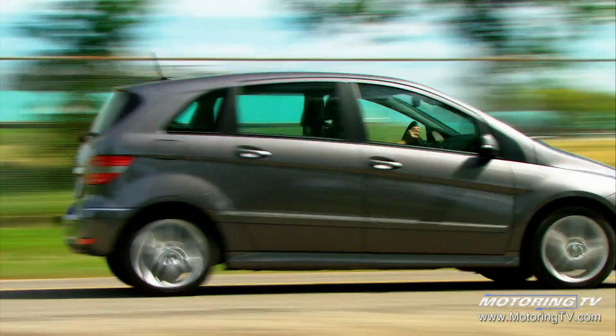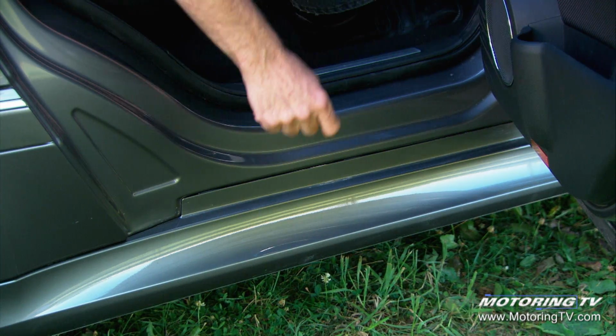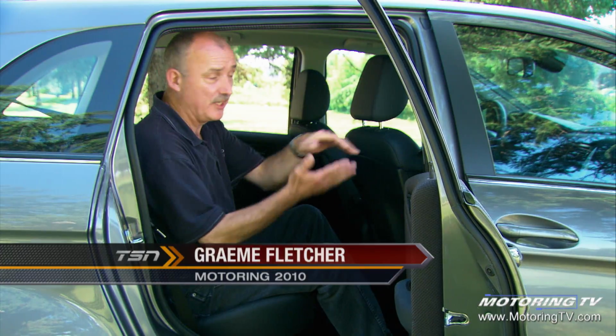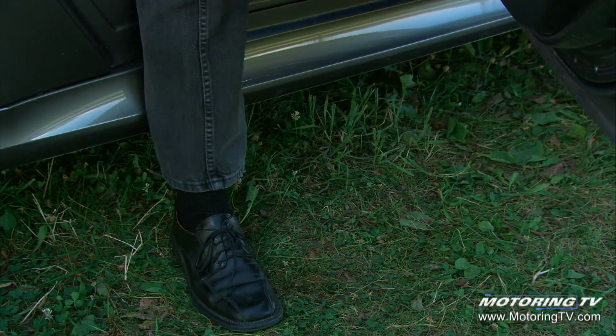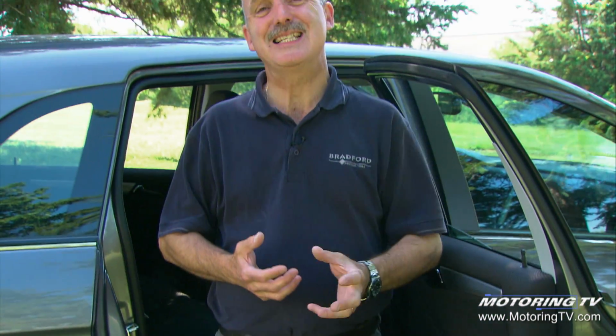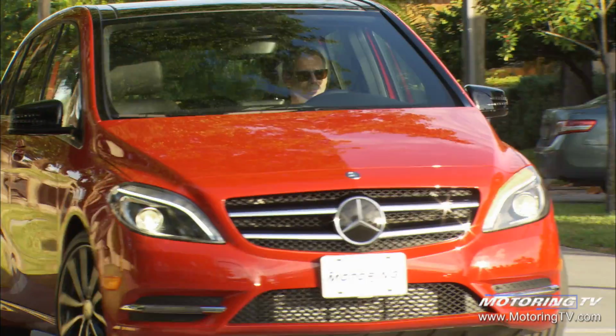There is, however, somewhat of an anomaly, and it boils down to the sandwich-style floor pan. Because it's like a sandwich, the step down to the road is further than you expect. Now, that's not so much a problem as it is an inconvenience.